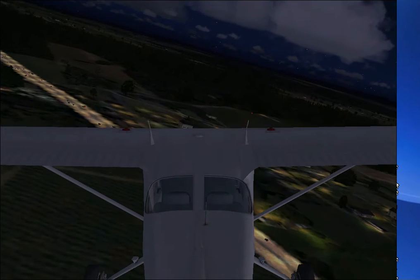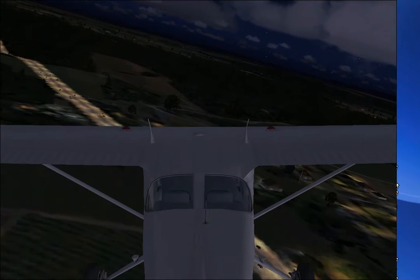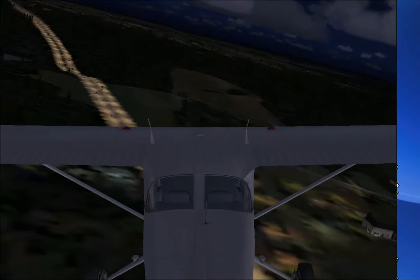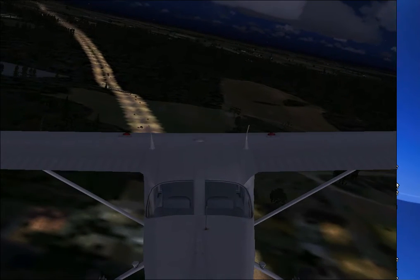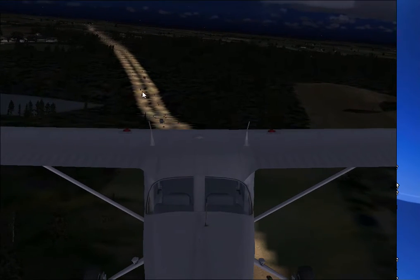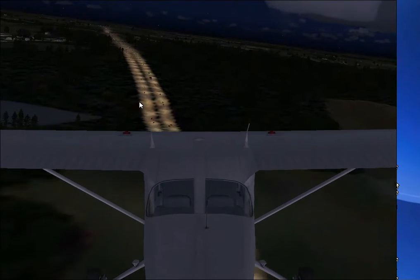Alright. So, now that we're on the interstate, now we're following the interstate. That's a big dip. Just look at that. Look at that big dip in the road. It just looks weird.